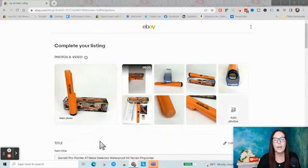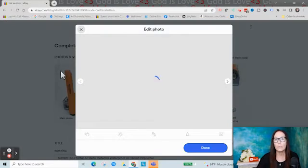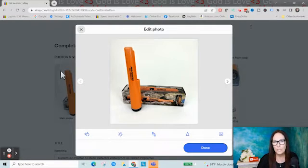Let's say that we've uploaded our pictures to our eBay listing and we pop them in there. Now let's go through these editing tools. So what you'll want to do is click on this. I recommend whenever you're editing pictures, whether you've taken them through your cell phone or not, do the editing on your laptop or desktop device if you have that available to you. I find that it has a lot more features available and it's not so touchy, so to say.